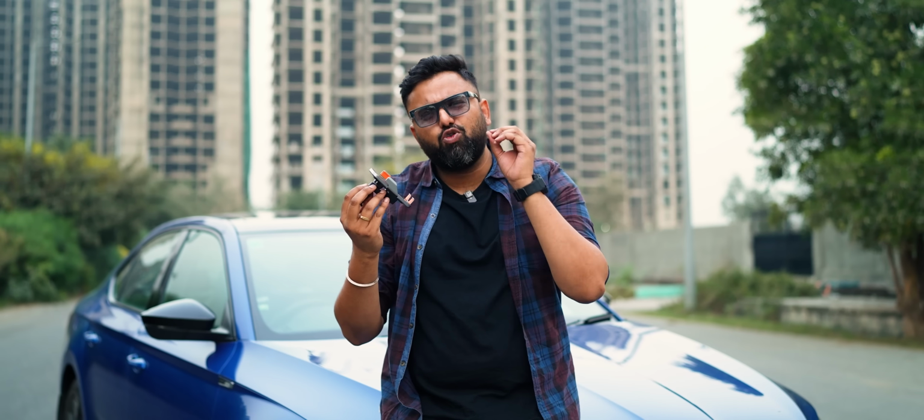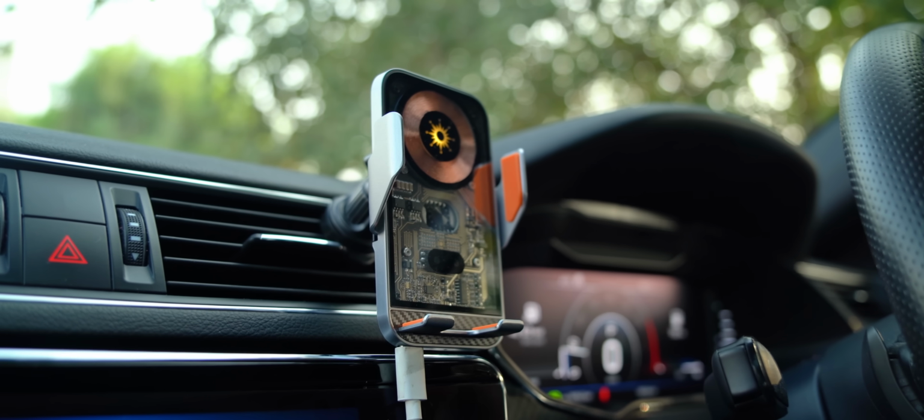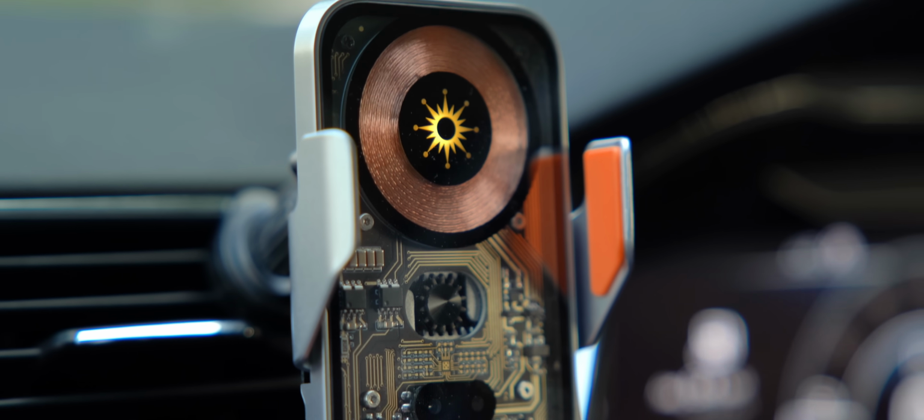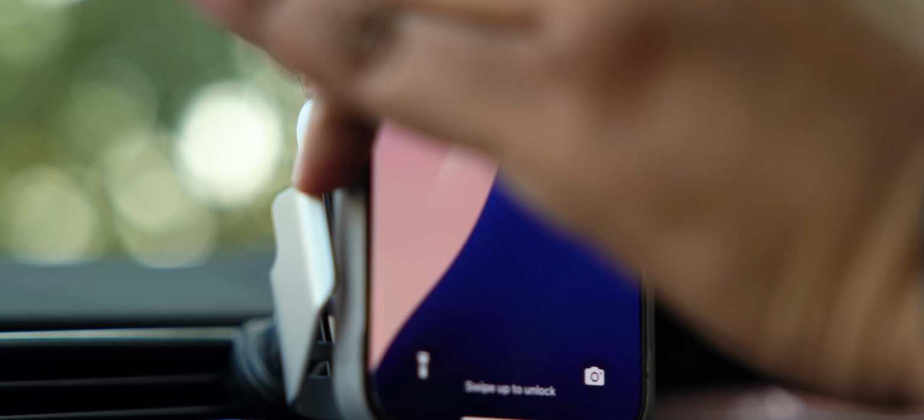Next up is probably the coolest wireless charger of them all. I mean, just look at this. The transparent design is super unique and this whole metal and glass finish gives it a very premium feel. It has a light in the middle of the coil that glows and helps you put in the phone. Yep, this design is really cool, but there's more.